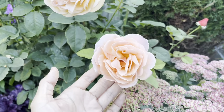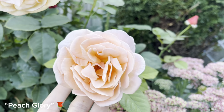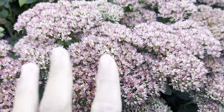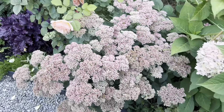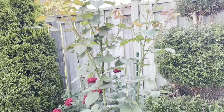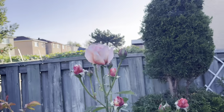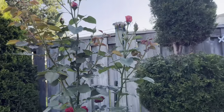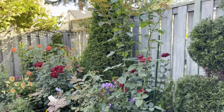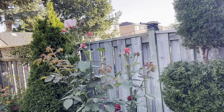My Peach Glore, there's a few blooms. This one is almost done, but this one is newer. She's still looking great. Sedum Joy is doing great. I love this deep pink. It's really pretty, and I have a whole bunch of them all over my garden. I love it. Oh yeah, Peach Glore decided to send up two really tall stems right here, and there are blooms on it. Next year, I'm going to try to keep her at least waist or underarm height so that I will be able to see the blooms.